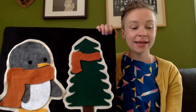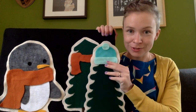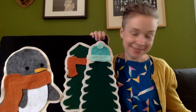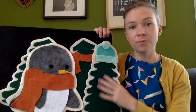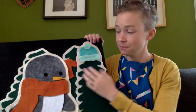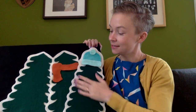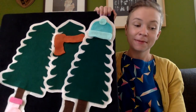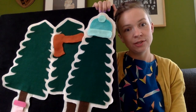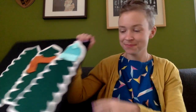Penguin and Pinecone played and played. Well, Penguin made Pinecone's new friends. Lots of different nice things. And finally, Penguin said it was time for him to go home because it was too hot for him. But every winter, he came and visited his friend Pinecone and Pinecone's new friends. They stayed apart, but they were always in each other's hearts, because when you give love, it grows.